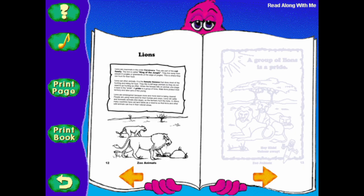Lions are endangered because more and more land is being cleared. People are using more land for their homes and crops. Lions kill cattle and domestic animals, like dogs, so the farmers hunt the lions. In Africa, many countries have set land aside as a reserve so that lions and other wild animals can live in their natural areas.